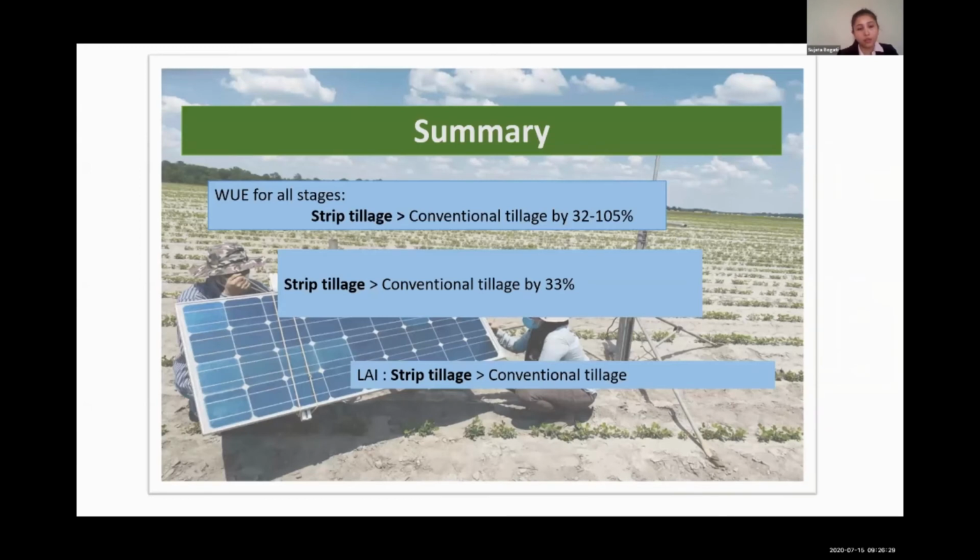Finally, to summarize this experiment, water use efficiency for all the stages was greater for strip tillage as compared to conventional tillage. And yield was also found greater for strip tillage. And we think it's because LAI also showed the same type of result. That means there was more biomass in the strip tillage, more photosynthesis going on. So we had a greater water use efficiency for strip tillage as compared to conventional tillage.